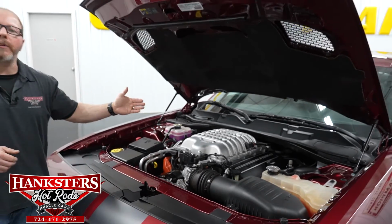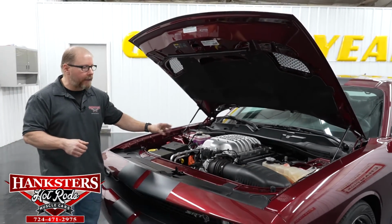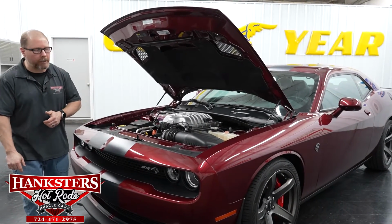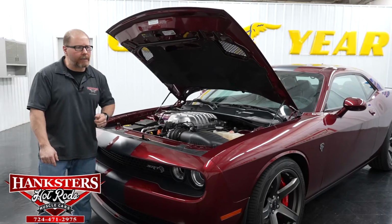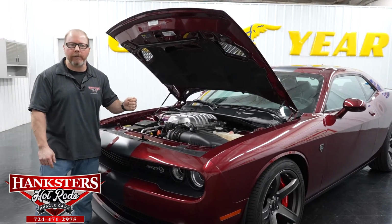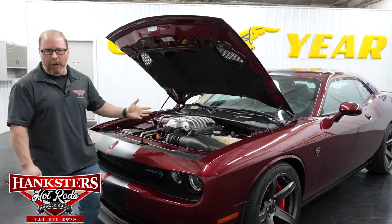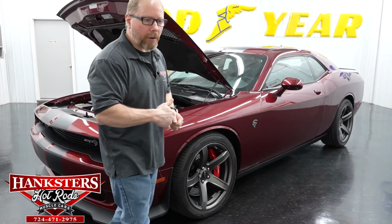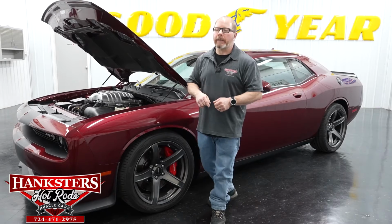Behind that then, for the transmission, I did mention it's automatic. It is your TorqueFlite 8-speed automatic transmission. And then the rear end that's in this car, I'm having trouble remembering the actual gear ratio that was in it, but of course it is a posi unit, and we're going to go over that when I get to the underside also, as well as it'll be listed in our listing on our website.